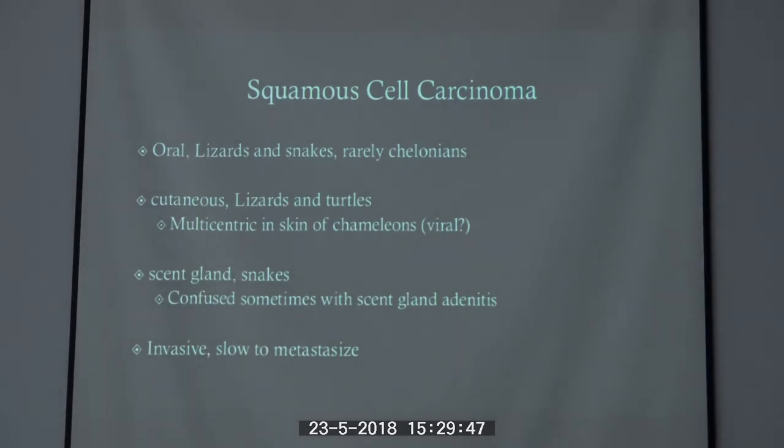The squamous cell tumors and squamous cell carcinomas are primarily oral tumors in lizards and snakes, and then can rarely be seen in the chelonians in the oral cavity, cutaneous in lizards and turtles, and can be multicentric in the chameleon. And the pathogenesis of the multicentric lesions isn't understood. We've looked at several different possibilities but have been unsuccessful in determining the underlying cause.